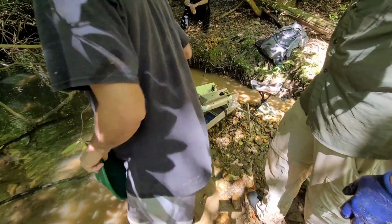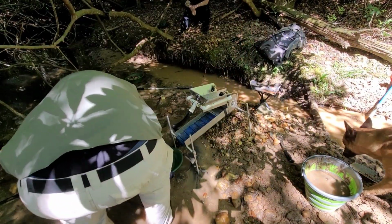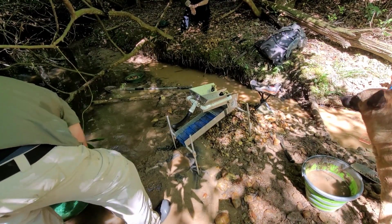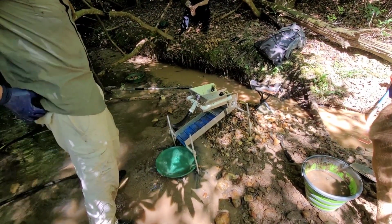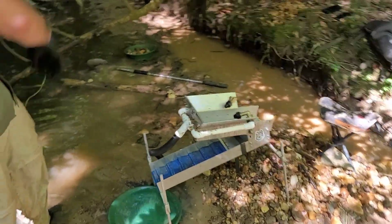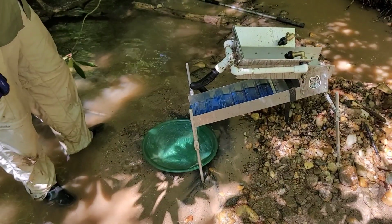I mean, I'm sure it's going to have something in it, right? There's no way that there's zero gold in that whole bucket. If there's zero specks in that whole bucket, I will eat my words, I guess. I don't ever say there's ever going to be zero, but you'll take 99%. Somewhere in there. I mean, it all depends on pitch, material, flow.